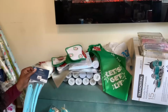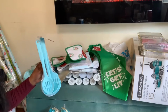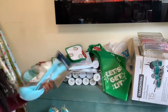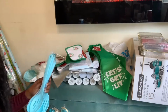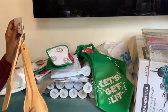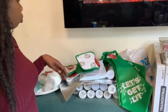I also needed some new cooking utensils. I do a lot of cooking and have a recipe blog on my website, so I wanted my food to be cooked with nice stuff and have nice presentations. So I was able to pick up these in this baby blue color, Tiffany blue color. They were $5.99. I also grabbed the wooden ones as well. They were $3.99. You can't beat that because there's like 5 utensils on here and there's 5 in the other pack as well. That's a few of the Ross things.